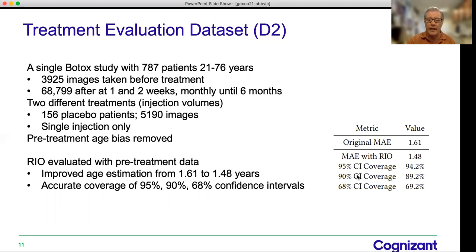We also notice that the coverage is pretty accurate. So when we have a 95% confidence interval, indeed 94.2% of the samples fit in that range. And the same for 90 and 68. So RIO has a pretty strong performance in both improving the performance as well as estimating the confidence.